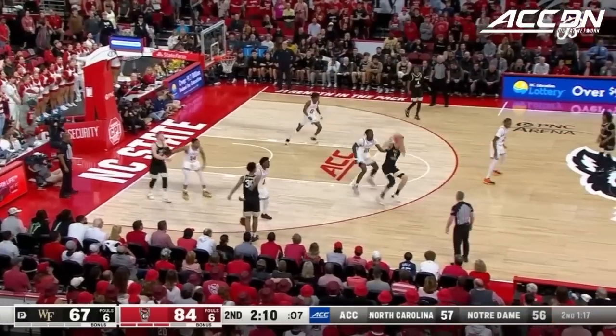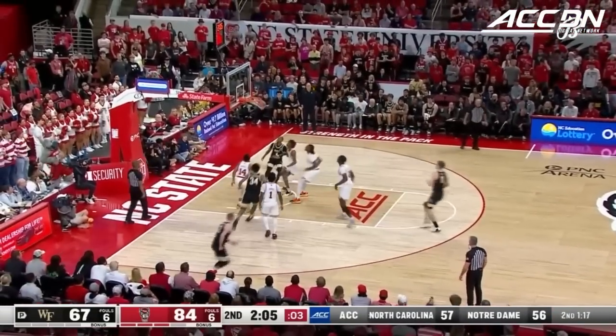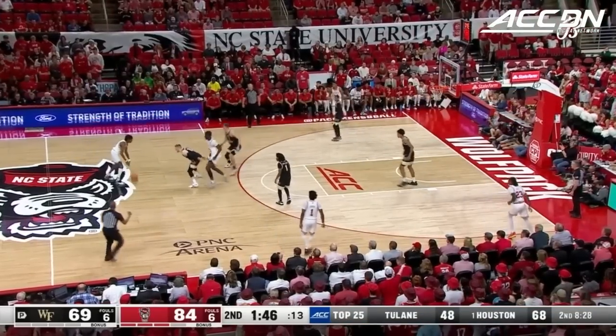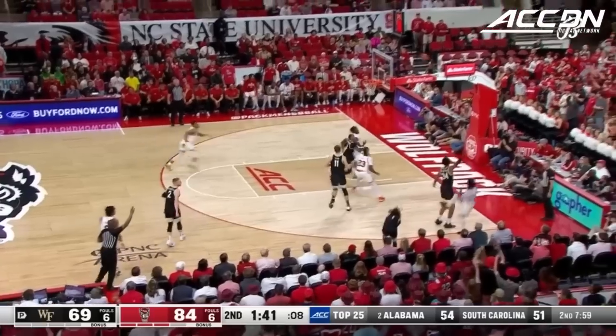Top 4 seeds at the ACC tournament get the double bye. Don't have to play till day 3 in Greensboro. That is Carr. 13 points. They've run off a couple wins back-to-back, getting their full complement of players in the mix. Blue Devils have won 3 in a row.